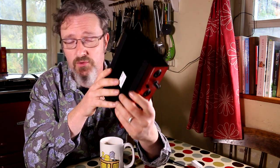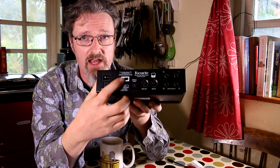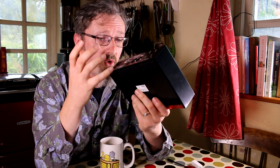So I have a Clarett here, a Focusrite Clarett interface. It's really rather beautiful. And I've been using this as part of the beta testing they did on the drivers. So I've had the drivers available to me for some time. Now on the back here, it is a Thunderbolt 1 connection. So how do I get this into my USB 3.1 style port?